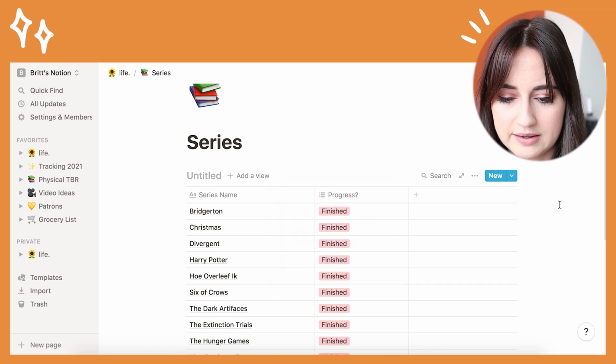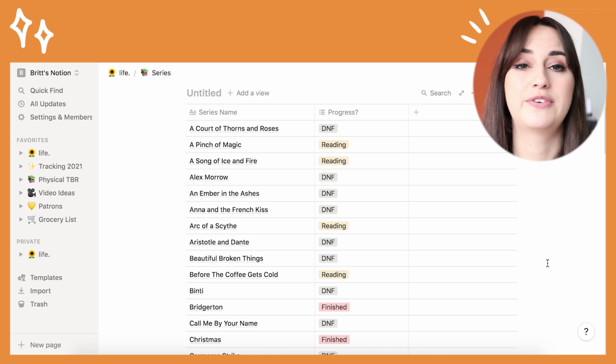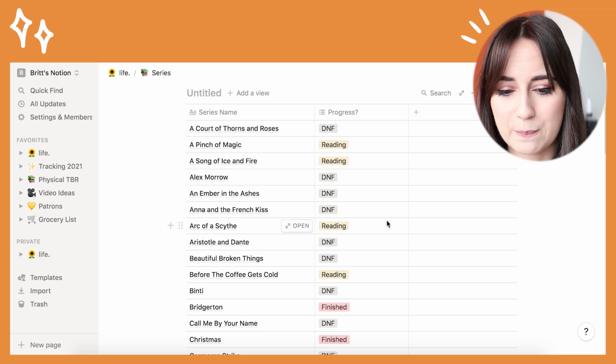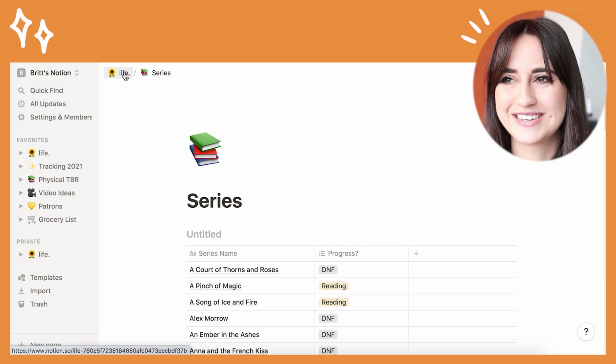This is, yeah, it's back again. Okay, well, yeah, so every time I either start, finish or DNF a series, I will do it in this page as well, which is quite a fun one. I'm so shocked, 51 series.